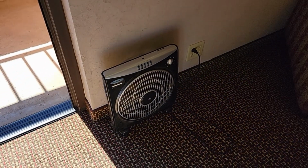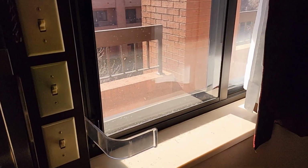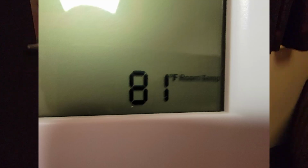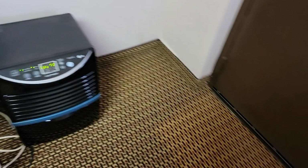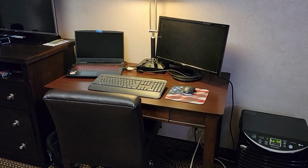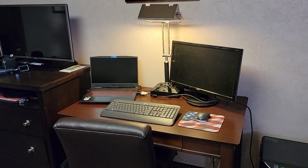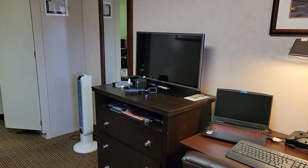As you can see, I do have a fan that I put up in the window because the temperature in this room on average is around high 70s, low 80s. So I'll put the fan into the window and try to blow some cooler air in. And this is the desk I've been working at. I have been doing my full-time civilian job while I've been down here. At night I get done with my military work and I come and sit at this desk. There's a TV that I very rarely use.